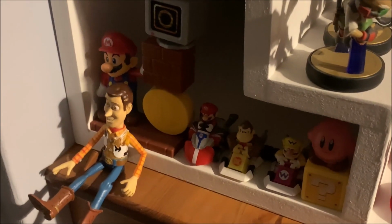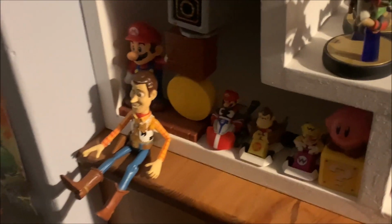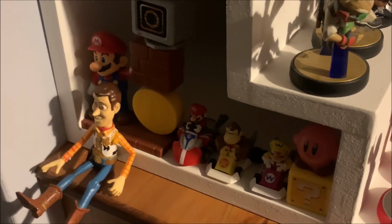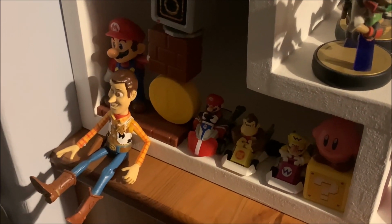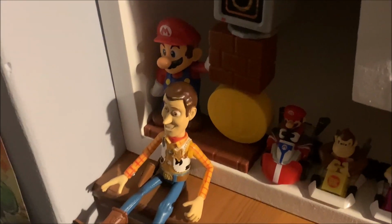And from here, this is where it displays certain figures right there. Not exactly sure why Woody was there though. I'm guessing it's probably because Toy Story is actually one of my favorite film franchises ever, so I essentially included him. It's a shame there's no Woody hat though, so oh well.